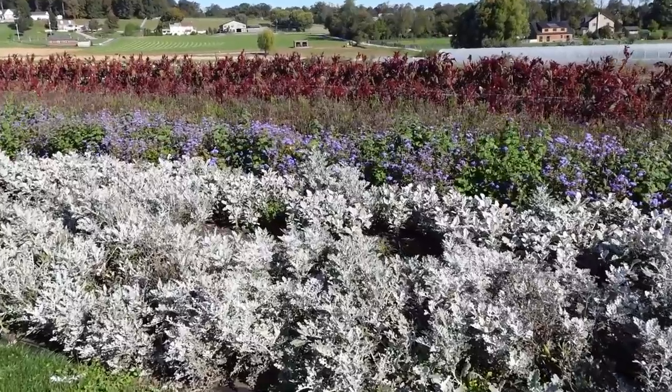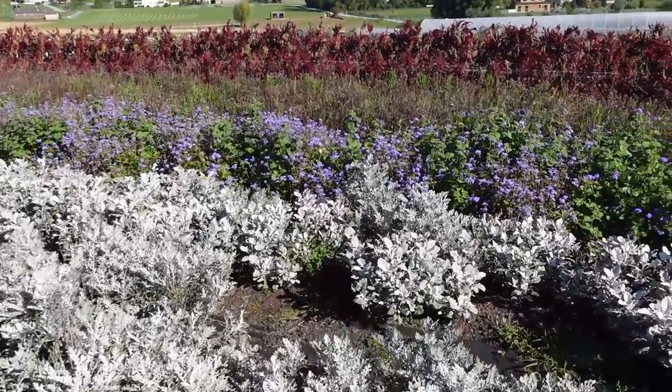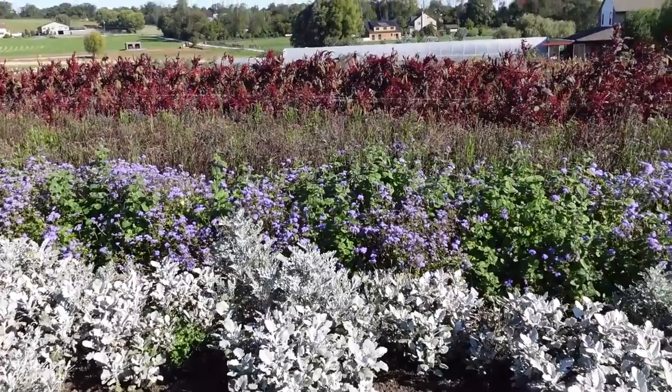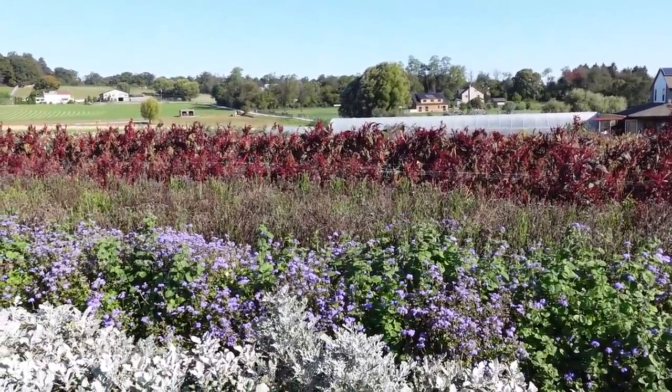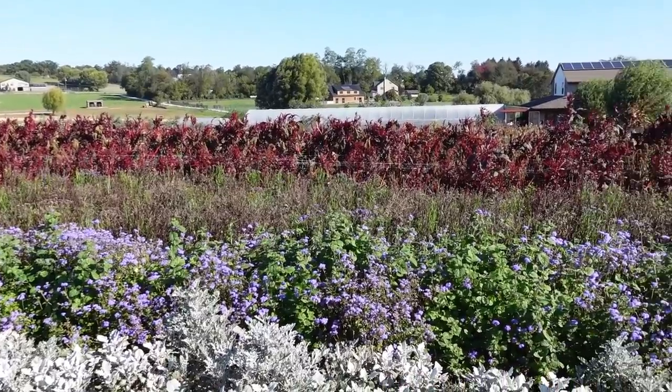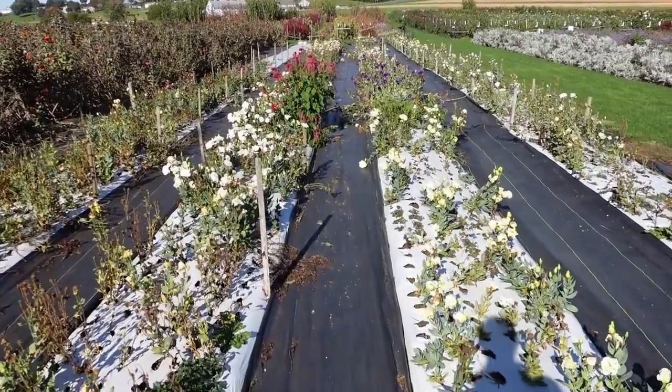What you're seeing here is two beautiful rows of Dusty Miller. Back behind that, we have some ageratum. It looks like behind that we have some yarrow that has petered out, and then the red there in the distance is her amaranth. Here are her rows of Lysianthus.